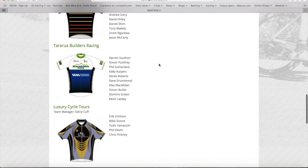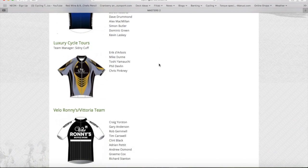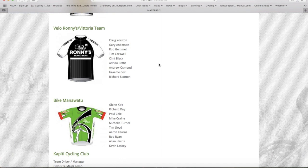Tararua Builders, don't know too many of those guys. Luxury Cycle Tours, it's like a small team. Velo Ronnie, so here's one of the other big teams. Look at that, here's Gary Anderson, Rob Gemmell, Tim Carswell. If those guys all turn up, that will be probably the favourite for Master 2, Gary having won it. Certainly last year, maybe the year before. Just all-round class. A guy like Tim Carswell as well.